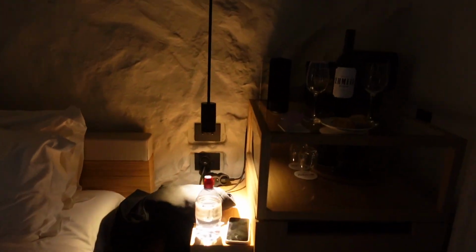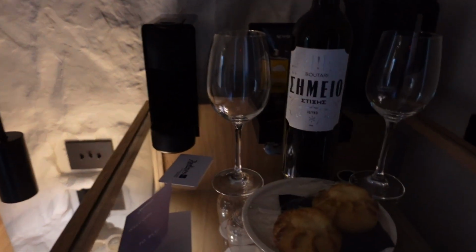This area is where they kind of keep the towels for the pool so that you've got some ready for the sunbeds. There's also a TV on the wall and a chair in the corner. And moving on to this area over here is where they keep all the glasses, and we got given some complimentary wine and some food, as well as teas, coffees and things like that. And then in our fridge it was stocked up with water, which was really handy.